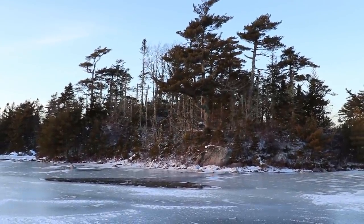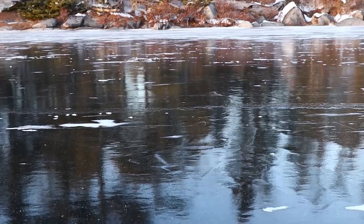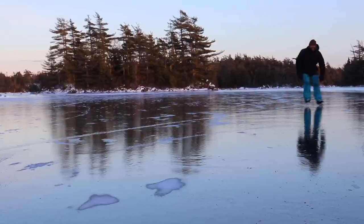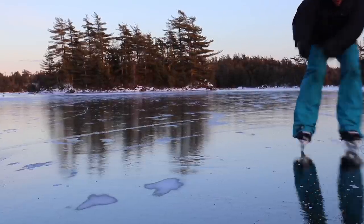Oh my God. That crack went right underneath me. That was freaky. And oh my God, it is beautiful out here. The conditions are perfect. The ice is black ice and it's everywhere. Woo!